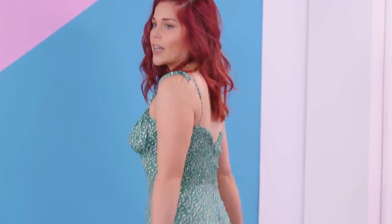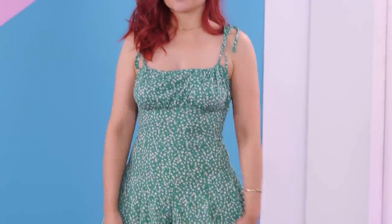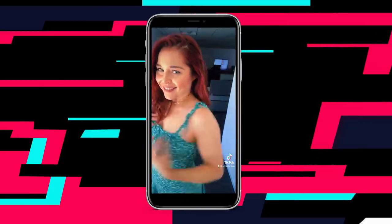I really like the cut. I think it's an interesting cut that you don't really see. I think it's a little too short for me personally, but I find that to be the case with a lot of dresses at my height. But if you don't have that problem, I really like it. It looks really good on you. Yeah, I like this color a lot.